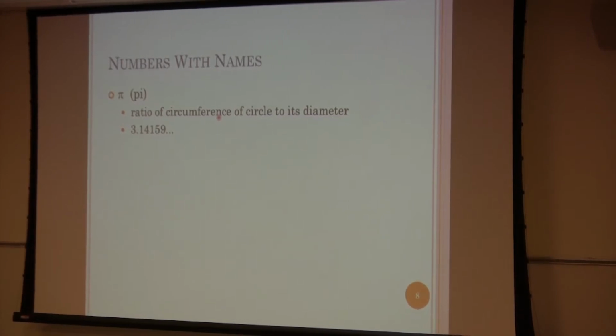Now I want to talk about numbers that have names. These numbers are so famous, they've been given names. And the first one we're probably all familiar with. It's the number pi, which is a letter of the Greek alphabet. So what is pi? Pi is the ratio of the circumference of a circle to its diameter. How so? Well, we all know the formula for the circumference of a circle. Circumference equals pi times diameter, right? So we just isolate pi. It's the ratio circumference to diameter of a circle, any circle.